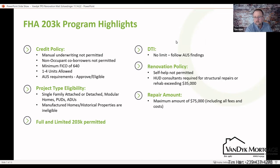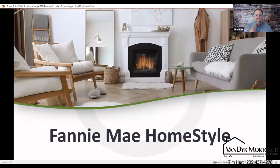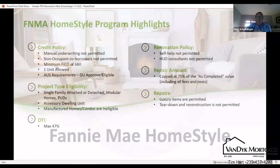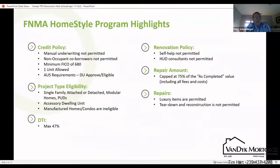The Fannie Mae HomeStyle is your conventional rehab. And to be honest, besides the VA, which not a lot of people know about, the Fannie Mae HomeStyle is a really great product as well. And it's probably one of the best ones for the mass majority of people out there because it gives you the most flexibility in doing the loan.